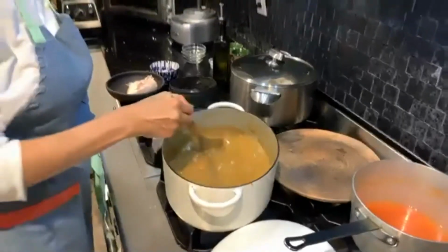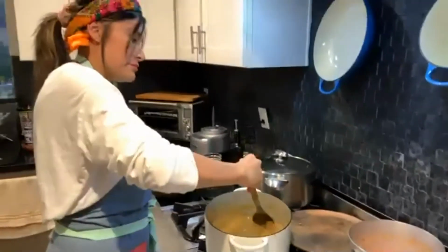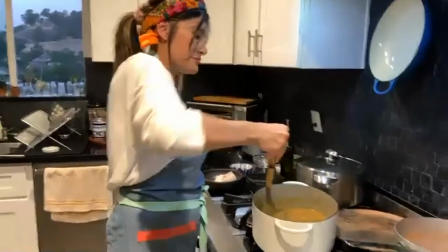Any other questions? Yeah, I was actually saving some for the end here. Okay, we're at the end. Yeah, so with the molcajete and comal, how do you cure them after you buy them?